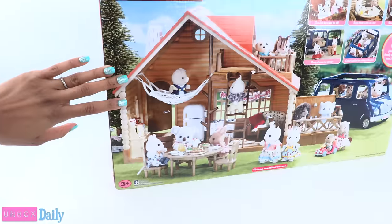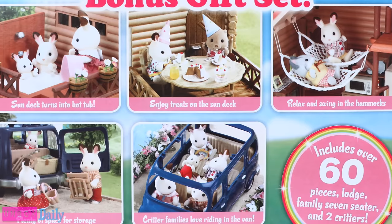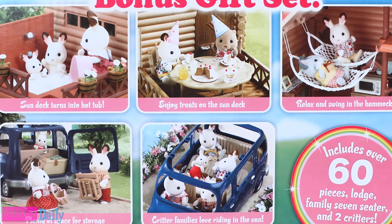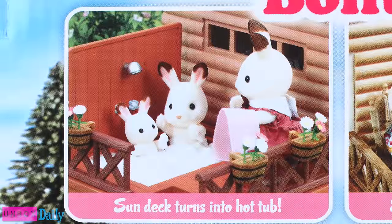On the back of the box, there is another picture of the playset along with some ideas on how we can have fun in the different areas of the playset. Is that a hot tub?